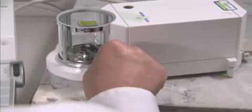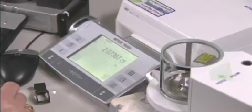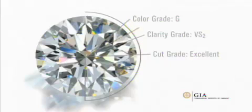At the GIA lab, our diamond is placed in a sealed chamber and weighed on an extremely precise electronic scale to the 5th decimal place. The weight is then rounded to the 2nd decimal place. Our diamond weighs 2.07 carats.